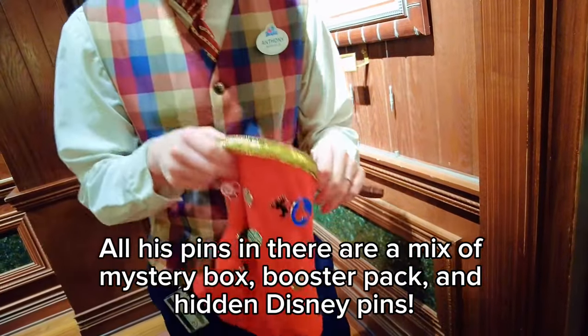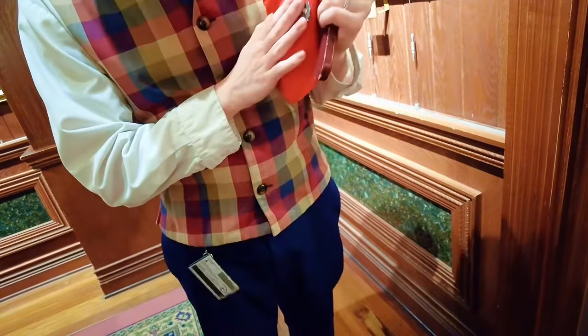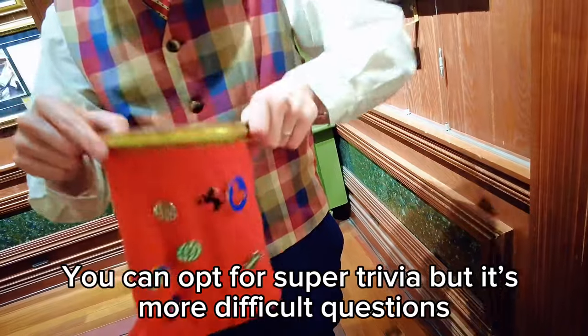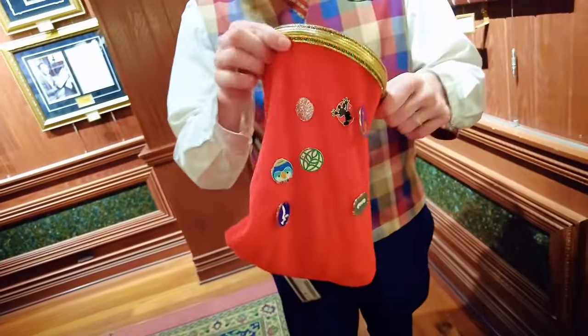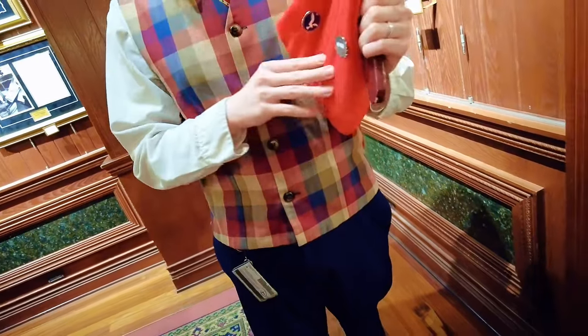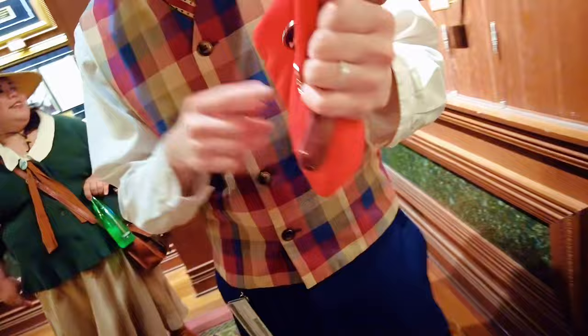Right, of course. As well as that, I actually have on the side super trivia pins. They're a little bit different. All the hidden Mickeys are in here. But the super trivias are older pins, they're out of production. Can we try for both? Oh, yes! You can try for both. The only thing is, because they are on the more rare side, you have to get the questions right to even trade them.